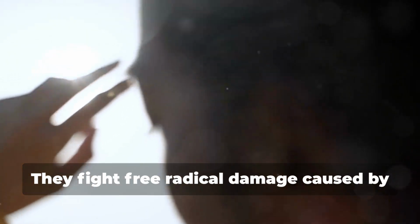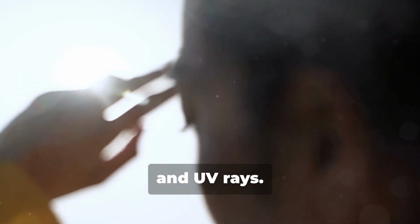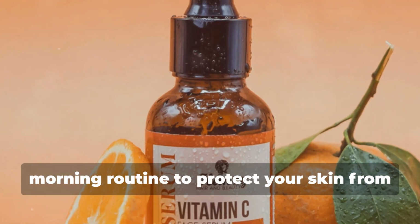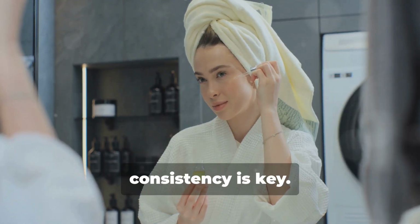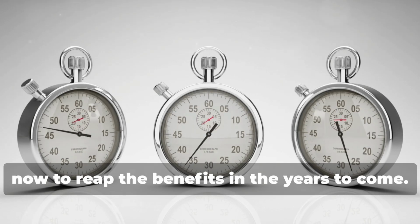Antioxidants are your new best friend. They fight free radical damage caused by environmental aggressors like pollution and UV rays. Incorporate a vitamin C serum into your morning routine to protect your skin from oxidative stress and brighten your complexion. Remember, consistency is key. Establish a simple yet effective routine now to reap the benefits in the years to come.